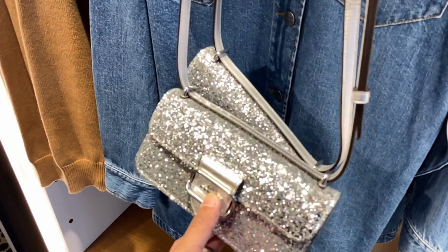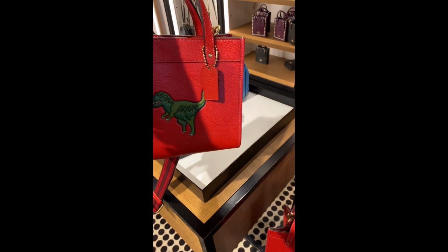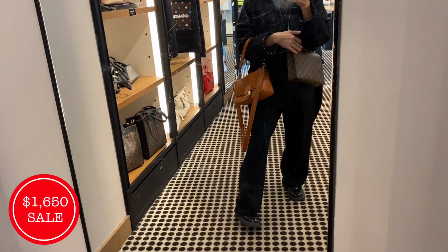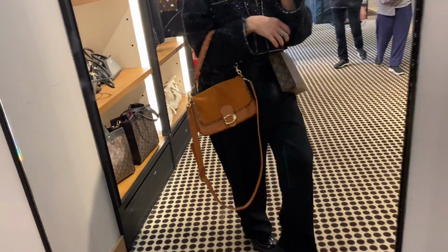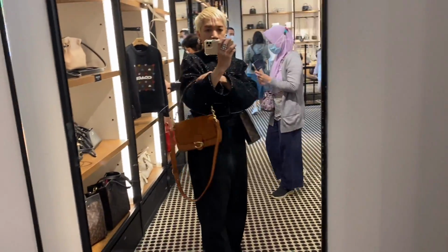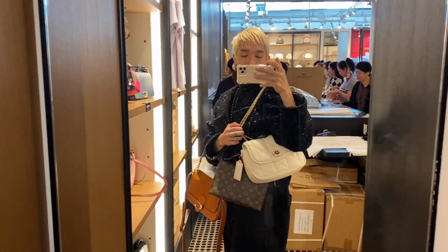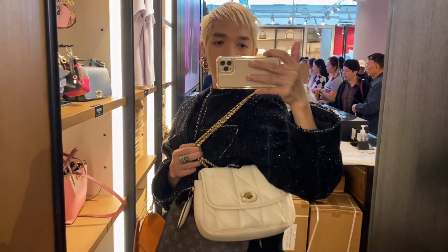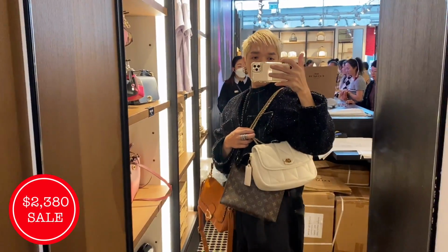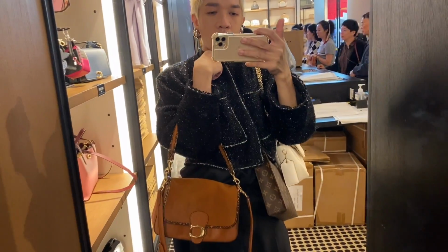For the names though, I'm not really that familiar. So here we have this very beautiful Red Sea tote bag, if I'm not mistaken with the name. 1650 for soft tab. An extra 15% off. So the price of this one is around 2,380. That's the sale price, and this is around 1,400.